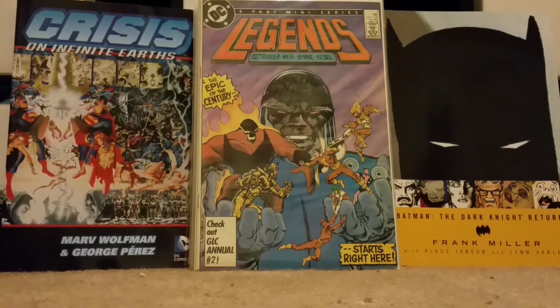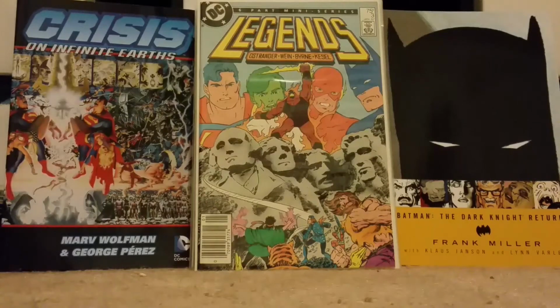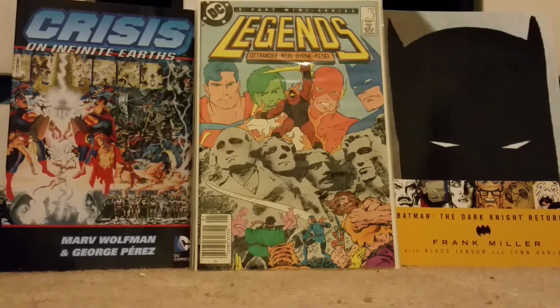Alright, got Legends number 1. This is the first appearance of Amanda Waller. Legends number 3, the first modern appearance of the Suicide Squad in basically the incarnation that we all know today. I mean, different characters, but same logic, same aspect.